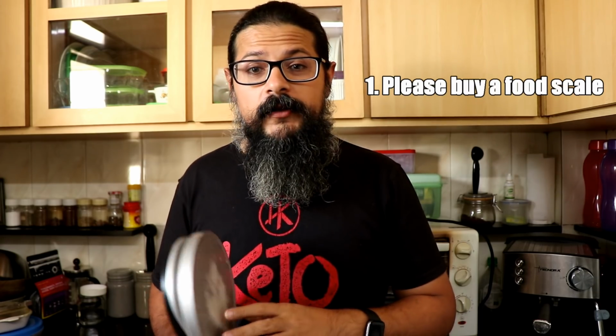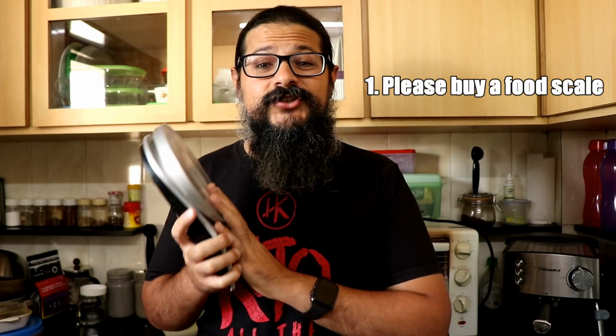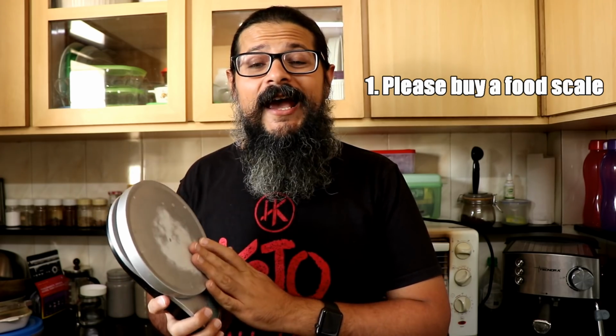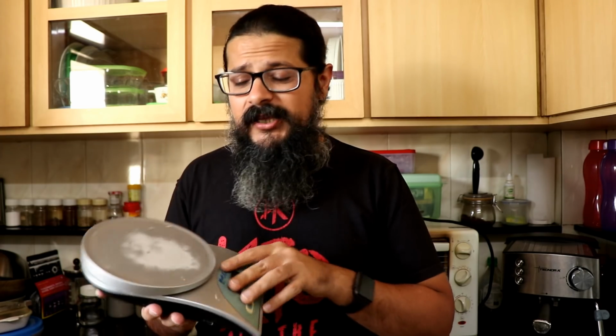Point number 1, please buy a kitchen scale. This is cheap, it's reliable, and it is a friend for life. And honestly, I consider it to be one of the most important tools in the kitchen today. And I will leave a link on the blog post where you can purchase a scale. They cost like $10 or even less sometimes.